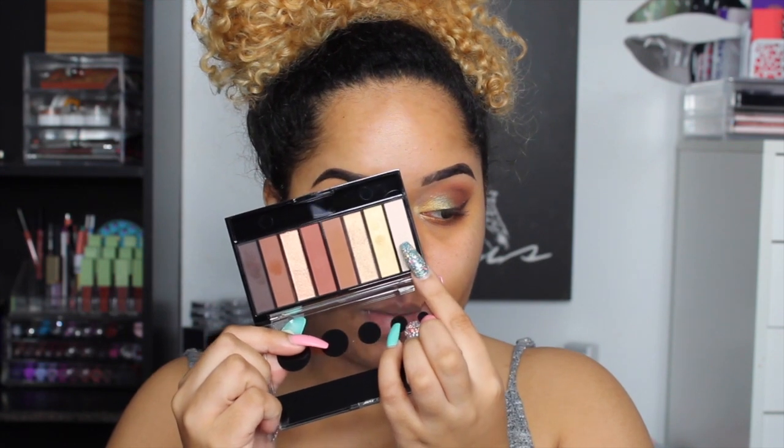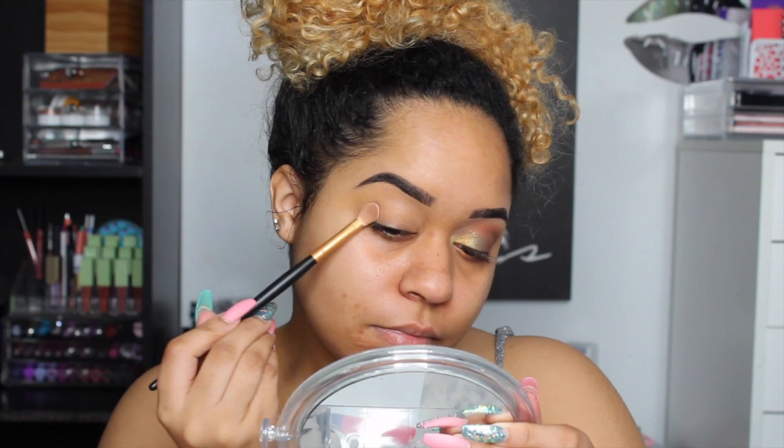So the first thing I did was go in with the more neutral palette. I took this shade right here and popped it on my brow bone and in my crease just to set it some.